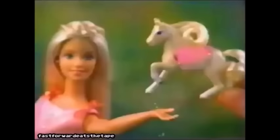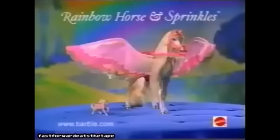Once Rainbow Horse, with her beautiful wings, brought Barbie the most wonderful thing. It's her fairy horse, Sprinkles. Fly through the air, Rainbow Horse and Sprinkles. Spread magic everywhere. Rainbow Horse and Sprinkles gift set, Barbie doll not included. Just arrived, a new sister for Barbie, Baby Chrissy. Itsy bitsy teeny weeny.